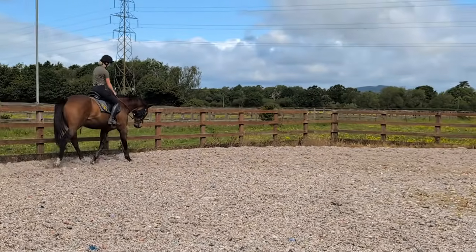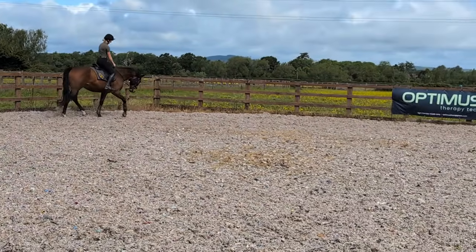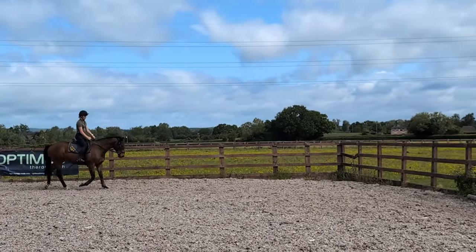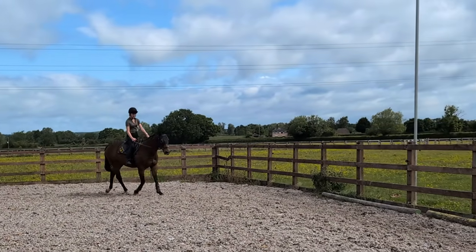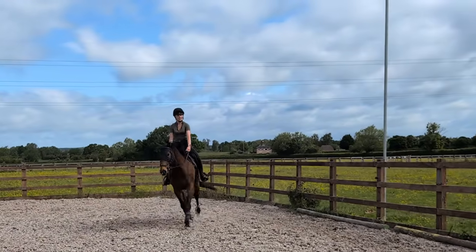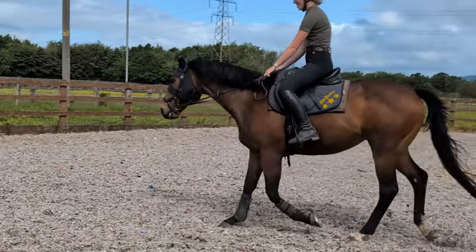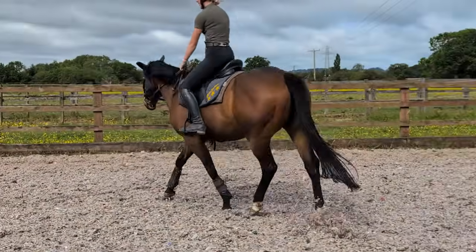Now, as he drops his head, he'll open up the body a lot more. So that becomes a lot freer for him, which will be completely alien to him for a while because he hasn't done this for so long. So we're just unravelling little parts of what's going on every time we ride him. So we've changed the rein.